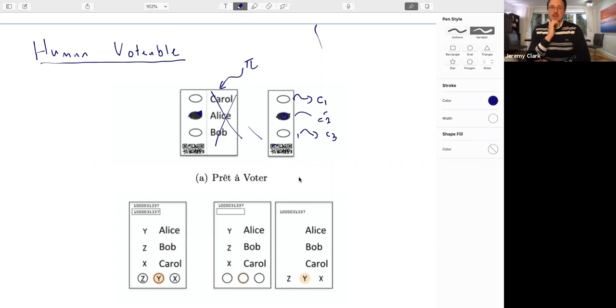Now there are two issues with this ballot. The first issue is, how do you know what's printed in the QR actually corresponds to the right ciphertext beside the right name? How do you know there's an encryption of Alice in the second spot in the QR code? The answer for the Prêt à Voter people would be that you can request any ballot to be audited. They'll give you a ballot and ask, do you want to vote on it or audit it? You might say, I want to audit this one, so you keep it. Then they open up the encryption for the whole ballot. They've committed to it because they print it on paper, so they can't change it once it's printed. Then you can take it home and check that the encryption is right for all of the candidates.